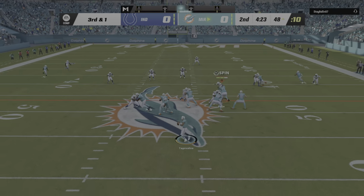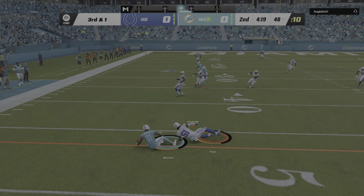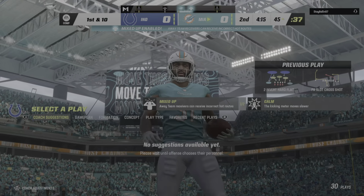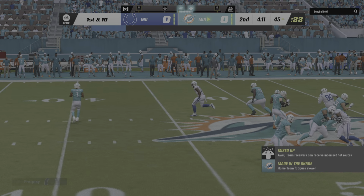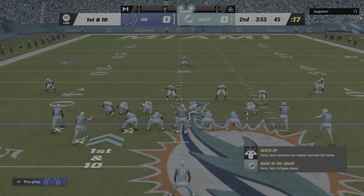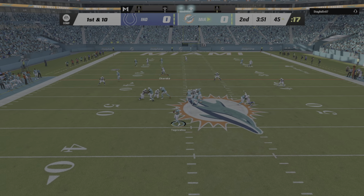On play action, here's Tua. On the move to his left. That's swung out to Mostert. And he is going to have the Dolphins first down by a couple of yards as they're able to convert there on 3rd and 1. 3rd and short, and they decided not to run for it, and he's able to escape the pressure, finds a clear throwing lane outside the pocket, gets the completion, and picks up the first down.